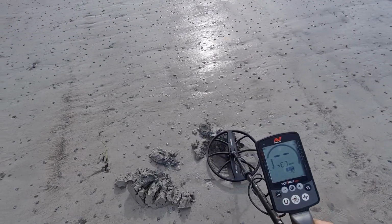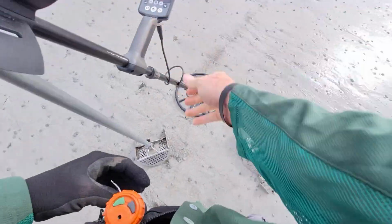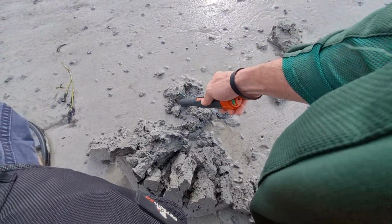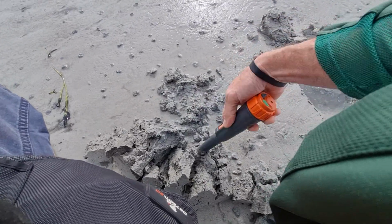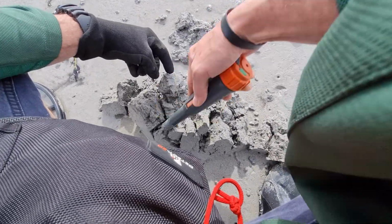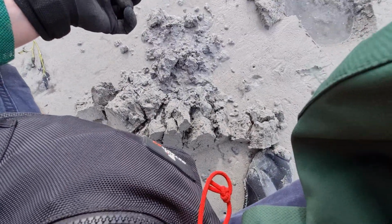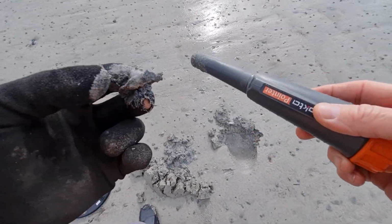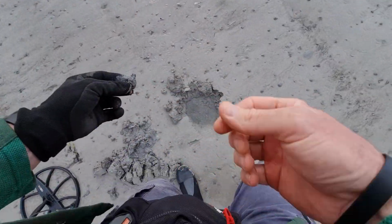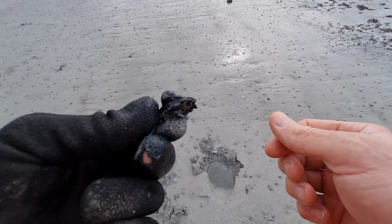Okay, next signal was down here, took out one scoop. Another dodgy signal. Another dodgy signal. A little bit of junk. Bugger. Not sure what that would be. Try and rinse it off. Just more aluminium, more junk, more crap.